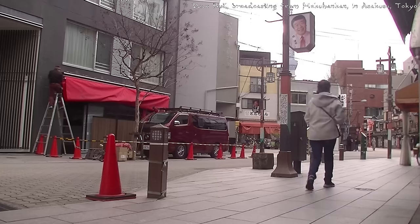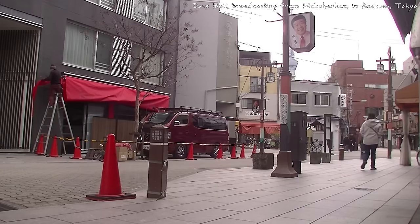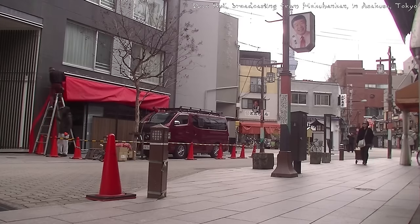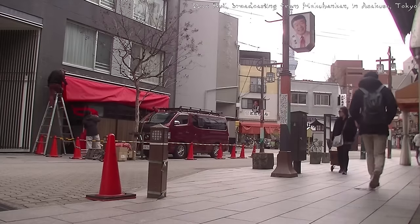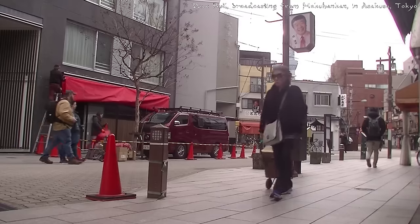And what you see there, just below the red awning, there's wooden panels. Looks like they're leaning against the glass. What that is, they put that up yesterday. It's a sticky sheet, fake wood grain, and they've covered the bottom parts of the window with this fake wood grain. I don't know why.